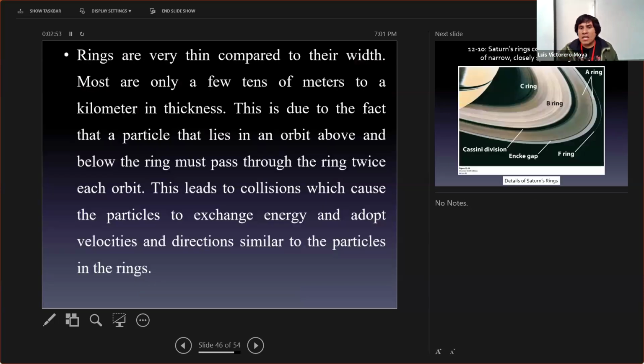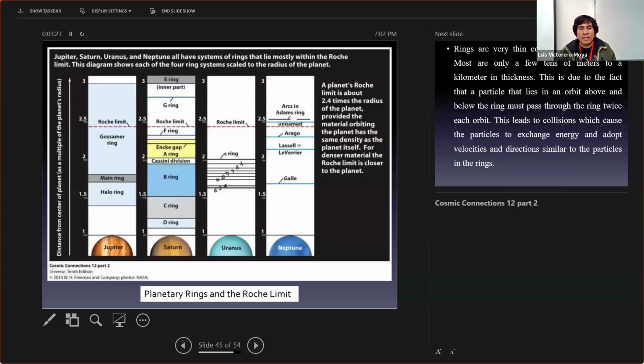So rings are very thin compared to their width. Look at that. Again, this is due to the orbit where they are. All right. Also, there are collisions in the rings, which will cause some of the particles to exchange energy, some of them to combine, some of them to basically disintegrate. All right. It depends on the speed of how they are orbiting.